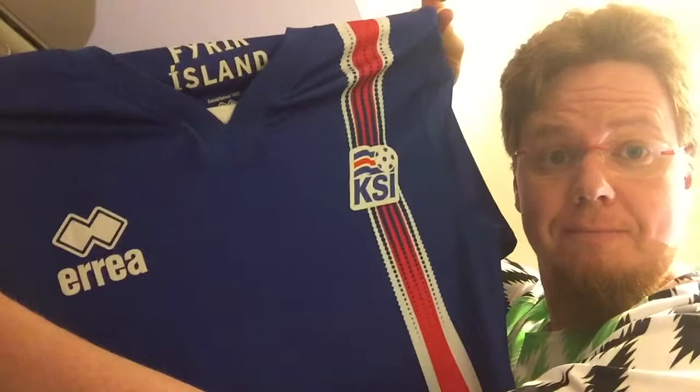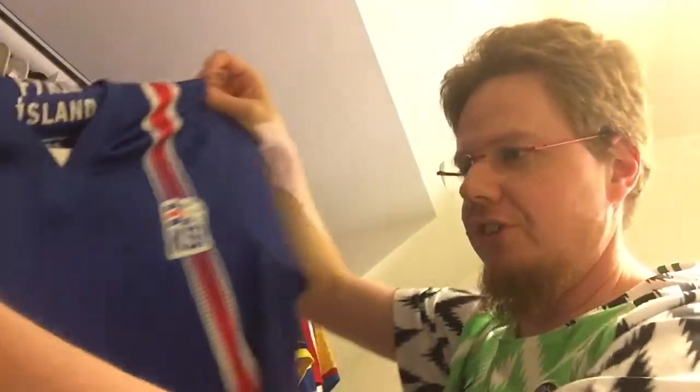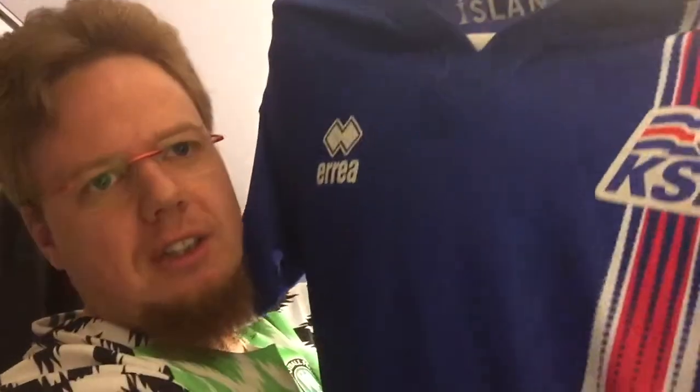This is a pretty shirt. This is absolutely gorgeous. Iceland shirt, much better than the current one. Let's do it this way. I absolutely love it. This is a real classic. I mean, they made it into the quarterfinals in that one.